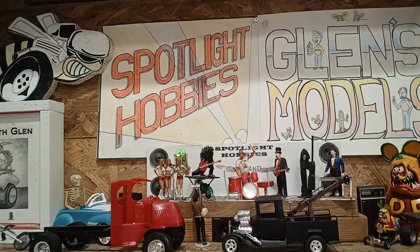They were out of it for a long time, but they just got more in. The 2022 Chevy Corvette Stingray Z51 Coupe. Yep, they got some more of those, so if you was looking for them.